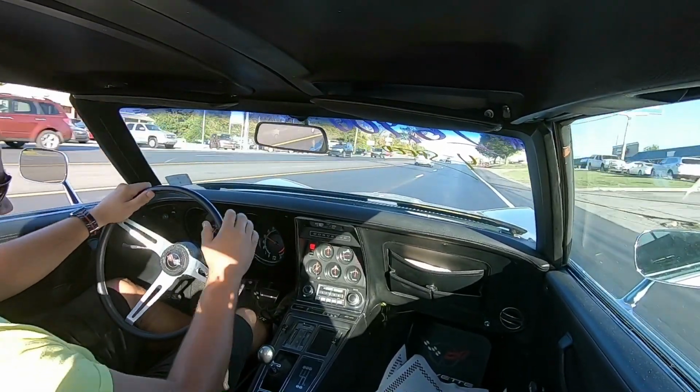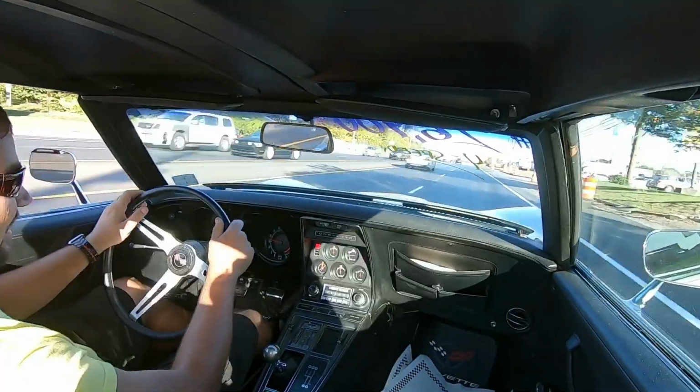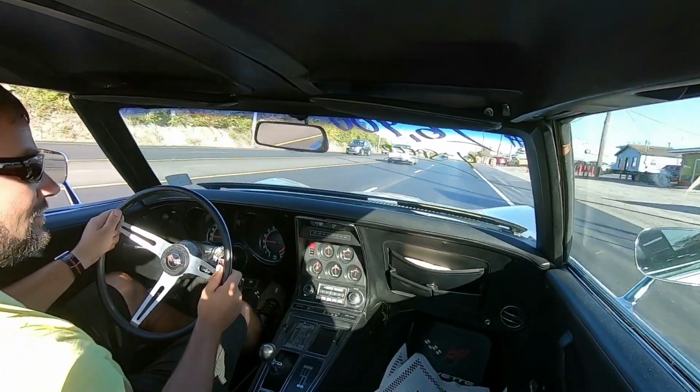Steering's nice and tight. As soon as I turn, it turns. This car is pulling to the left though. You see it pulling me over into the left lane there. I'm gonna get on the brakes. Brakes stop fast.